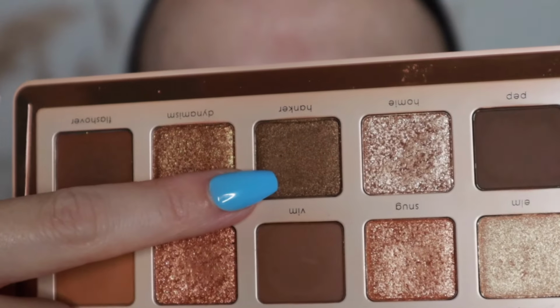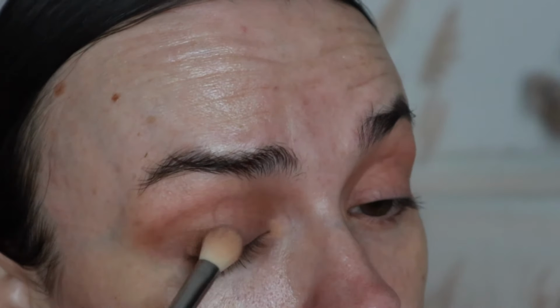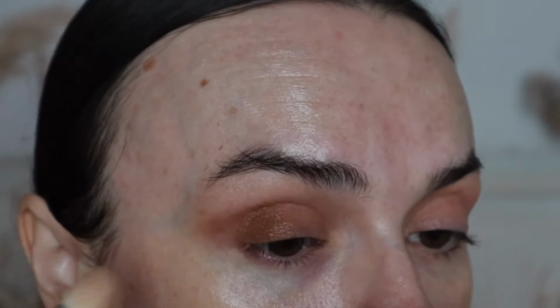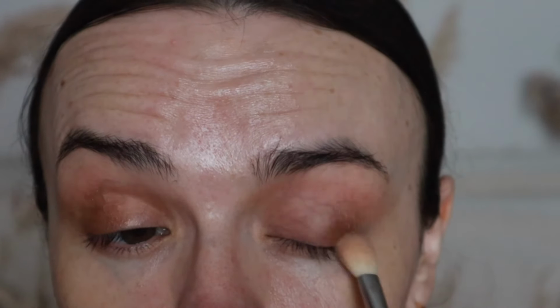On that same brush, I'm going in with the shade Hanker. This is like a shimmer shade, but I want to press that on this outer half of my lid. There is another matte shade, but I just wanted to try this shimmer shade and see what it did. And that's very pretty. If you were going for more of a soft smoky eye, that shade all over the lid would be so stunning. Yeah, this is a pretty shade. I really like this shade. And it blends out so easily.